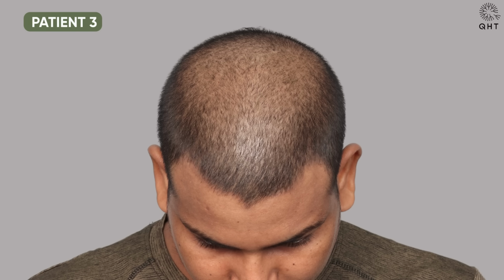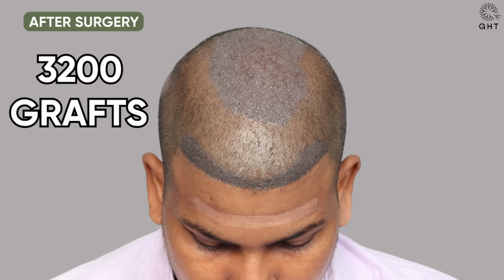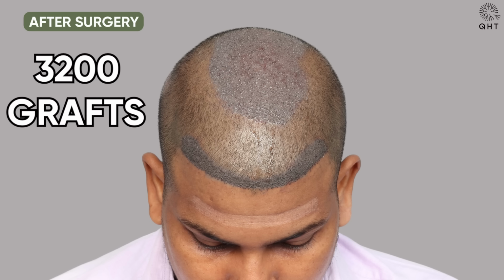Patient 3 presented a diffuse Grade 4 pattern, where the thinning was widespread rather than patchy. Using 3,200 grafts, we focused on rebuilding density across the frontal and mid-scalp zones. By the 10th month, his results were outstanding, with uniform thickness, voluminous growth, and a rejuvenated, youthful appearance.